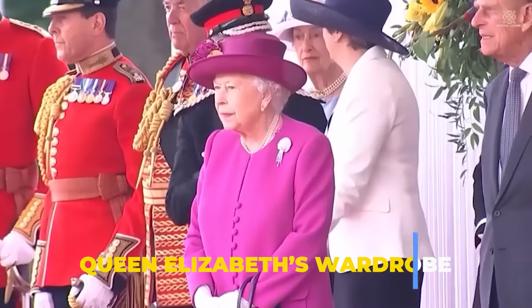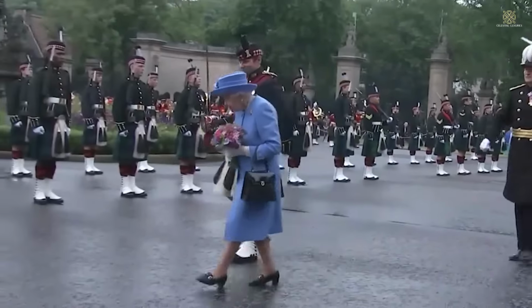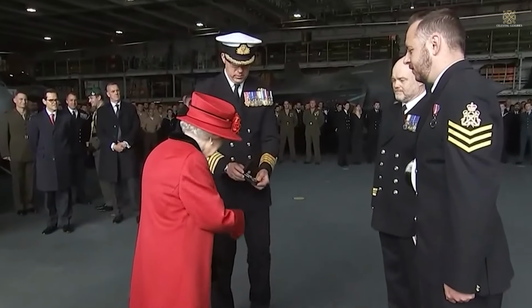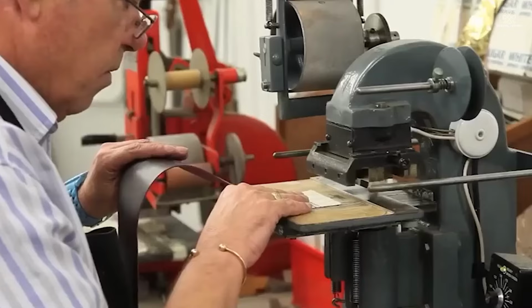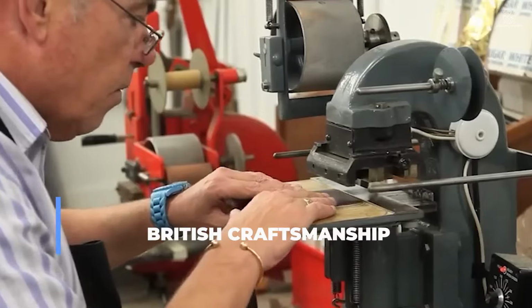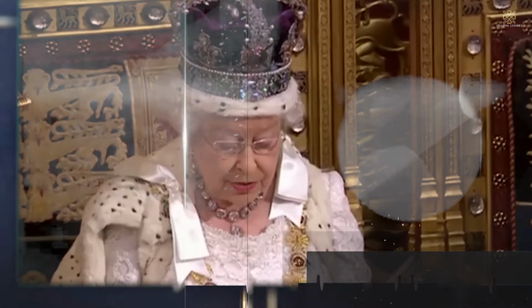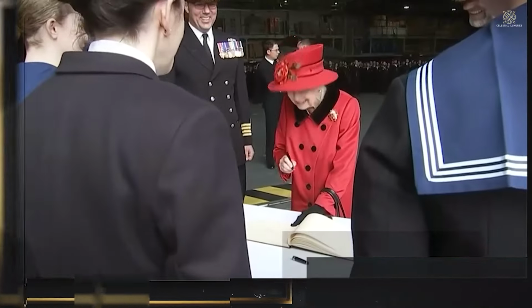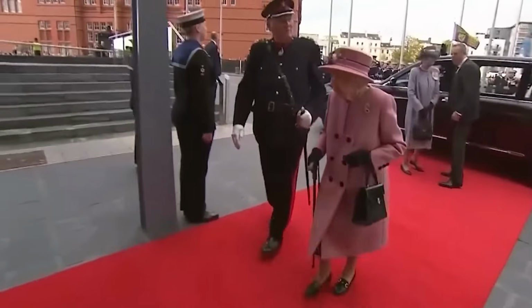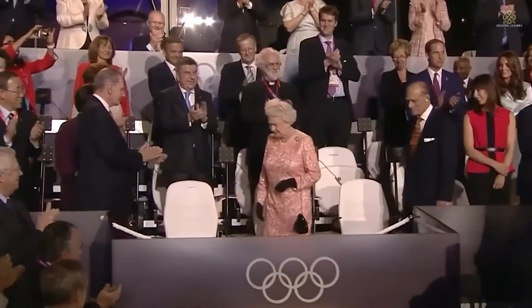Queen Elizabeth's wardrobe is a sartorial reflection of regal elegance and timeless style. Renowned for her vibrant ensembles, she meticulously selects outfits for various occasions. Collaborating with designers like Sir Norman Hartnell and Sir Hardy Amies, her attire often incorporates symbolic elements and British craftsmanship. The Queen's collection includes an array of vibrant hats and accessories, creating a signature look. From ceremonial robes to meticulously tailored daywear, each garment embodies her commitment to duty and tradition. Queen Elizabeth's wardrobe, a fascinating blend of heritage and contemporary fashion, is a testament to her enduring influence on the world stage.